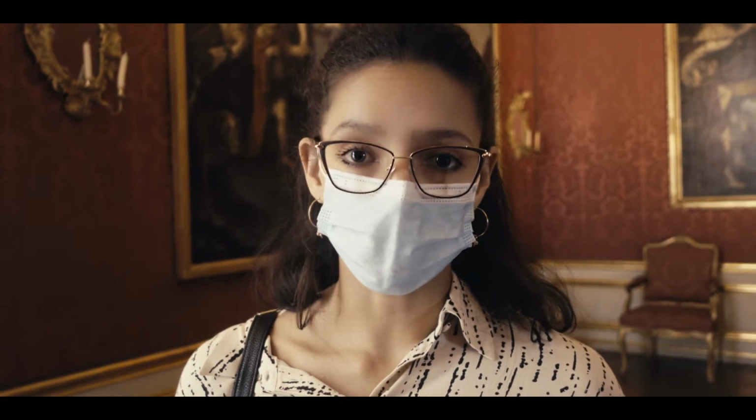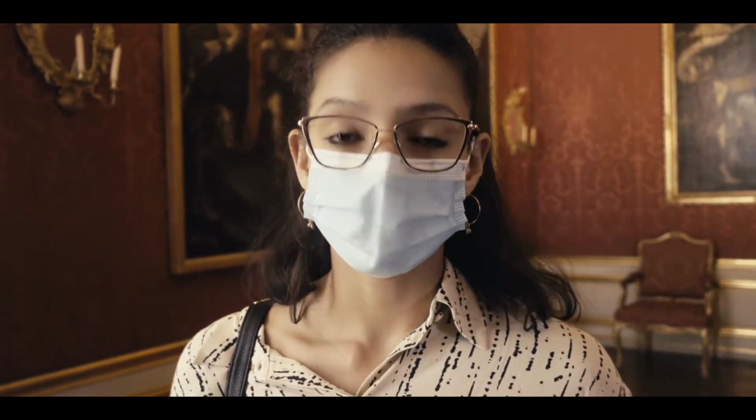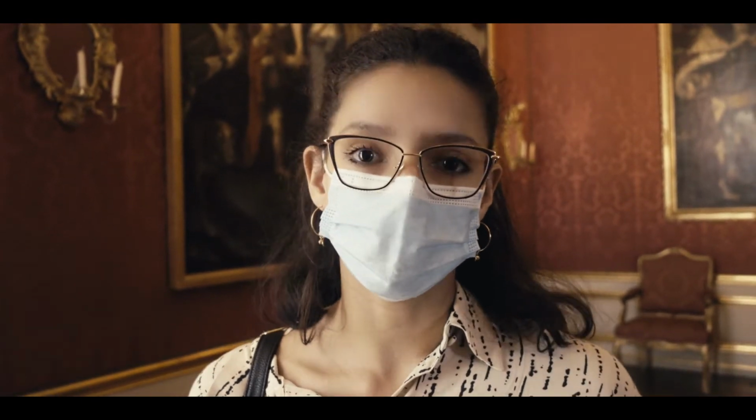Right now in the south apartment, this suite of rooms was the apartment of Electress Henriette Adelaide. She and her husband were the founders of this palace.